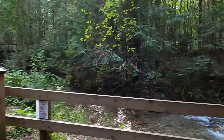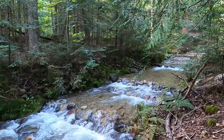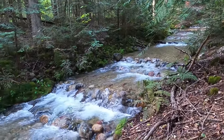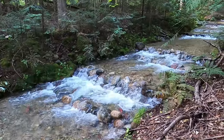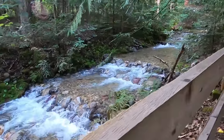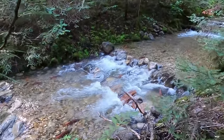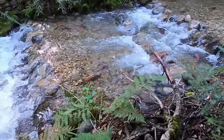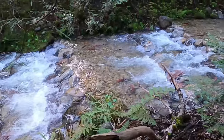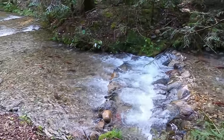Oh, here's a nice creek. Look at how it steps down like that. I wonder if they made it that way or that's natural. I think they made it that way. Oh shit, you can see the salmon. See the salmon sitting there. Oh, I see. It steps like that so the salmon can climb up it.